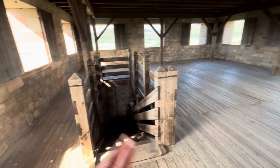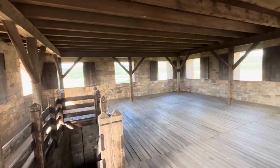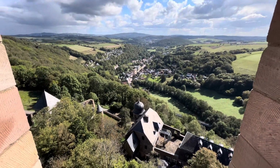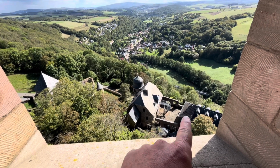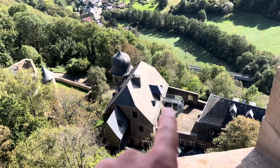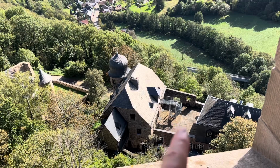Not sure how many levels that was. Felt like 100. But once you're up top, beautiful space up here with an incredible view. And that is where the apartment is, the bedroom and all. When you rent the apartment, you have this terrace available to sit out and have your coffee in the morning.